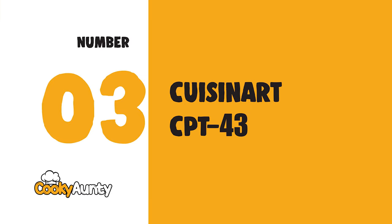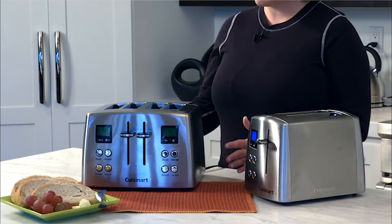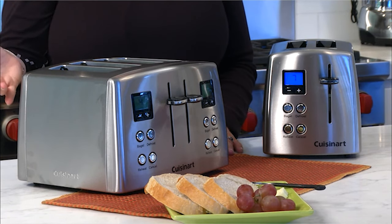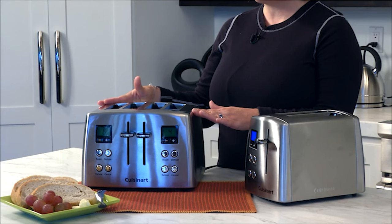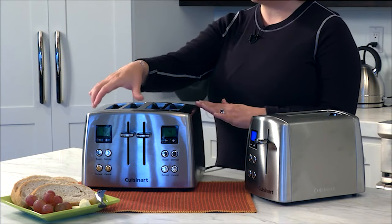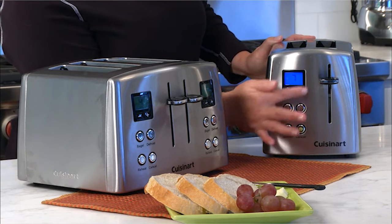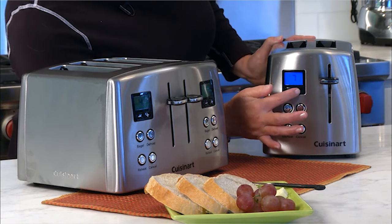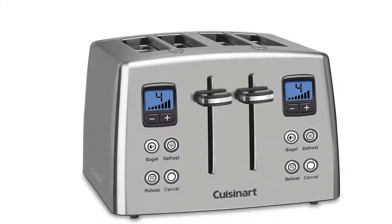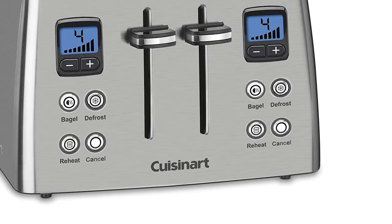Number 3. Cuisinart CPT 435 Toaster. Stainless steel housing and blue backlit LCD countdown feature display. Blue LED function buttons. 7 shade settings as well as bagel, defrost and reheat options.